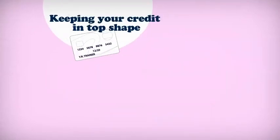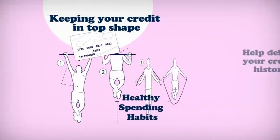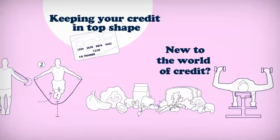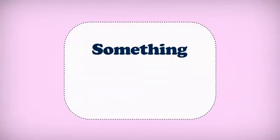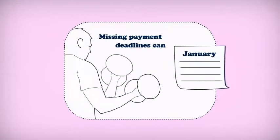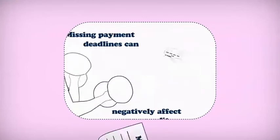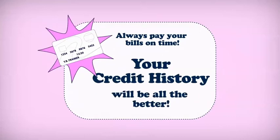Keeping your credit in top shape is all about developing healthy spending habits. Over time, those habits will help define your credit history. If you're new to the world of credit, don't worry. Establishing a good credit history doesn't require you to borrow and pay back thousands of dollars. It can start with something as simple as paying bills. Missing payment deadlines can negatively affect your credit, so always strive to pay your bills on time. Your credit history will be all the better for it.